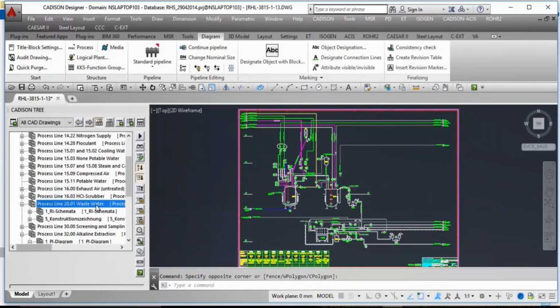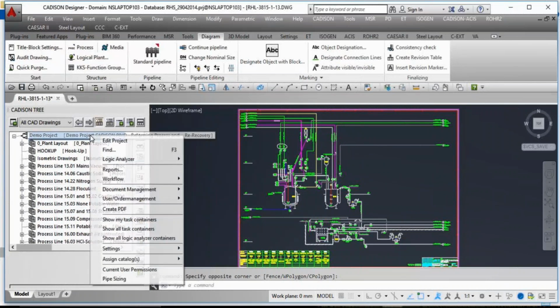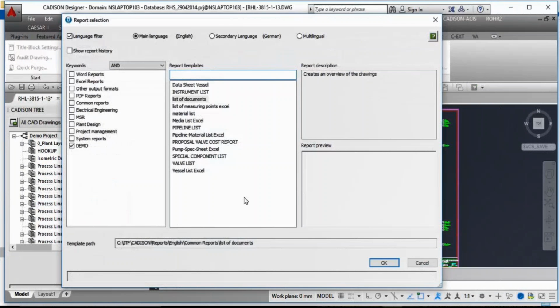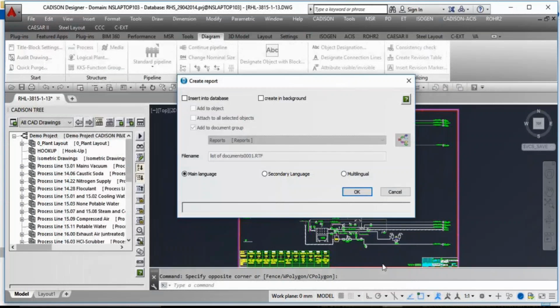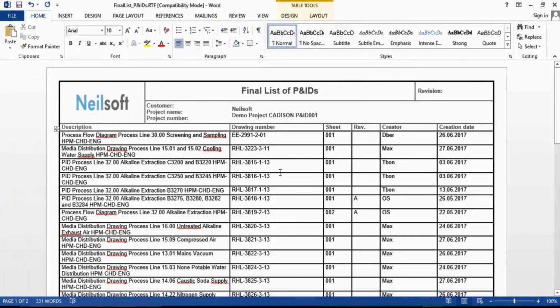You have PFD drawings, media distribution drawings, and different P&ID based upon process in your projects. So you can go to your project level and select the template for list of documents, and can generate the reports for final list of P&IDs. So this is a Word template for the reports.